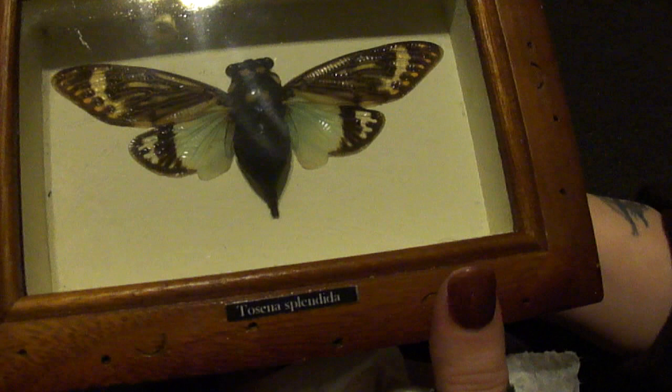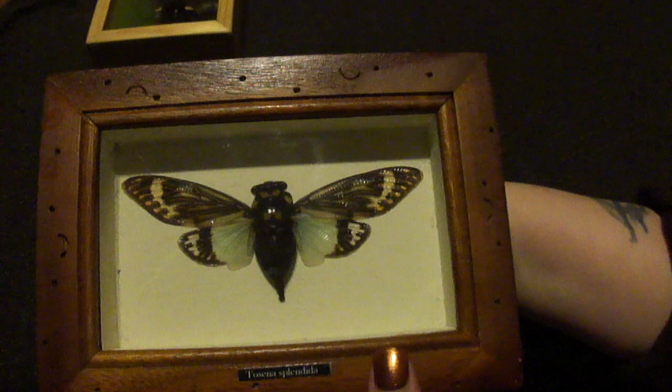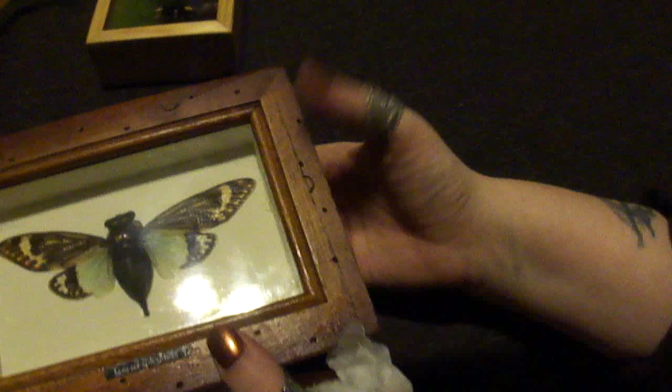This one's called Tosina splendida. And it's a cicada. It's not the largest cicada I have, but it's the only blue one. This one is really amazing. These are firefly larvae.